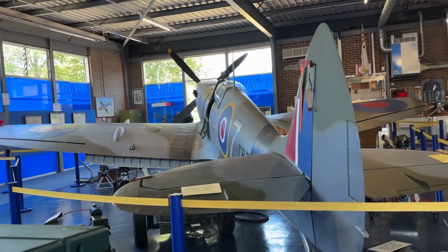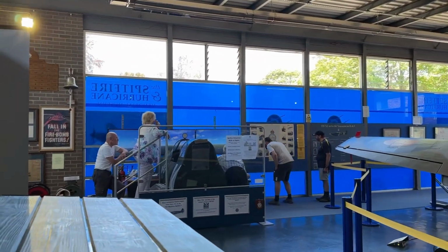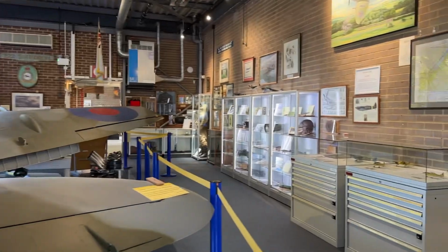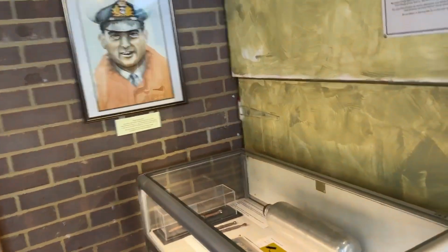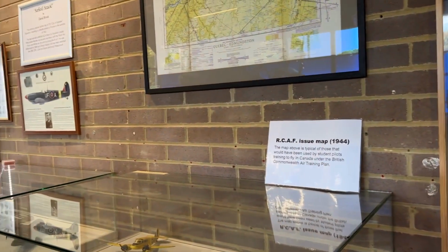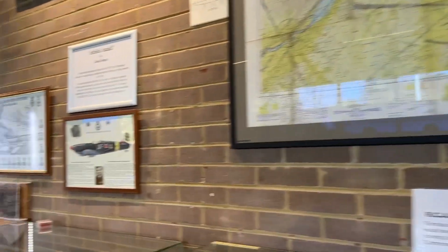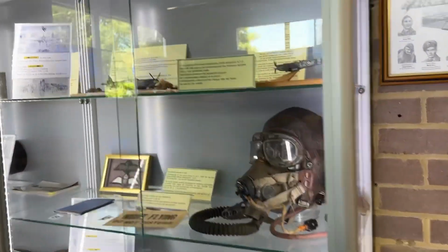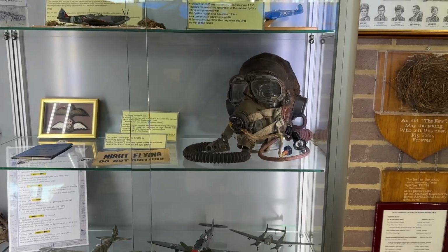Wow, look at that, here we are. So we've got, oh yeah, a simulator. I think I went in that before and tried to land the plane. But it's only a little museum with some artifacts and models and paintings, airman's uniform. It's all pretty dark though. Oh, hang on. Got my sunglasses on. Not as dark as I thought. Normally they're dark so that things don't degrade.